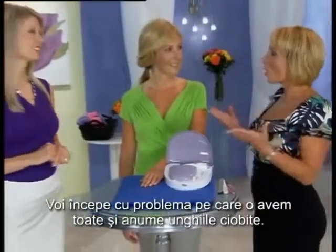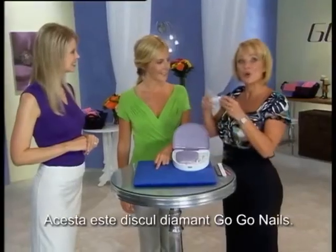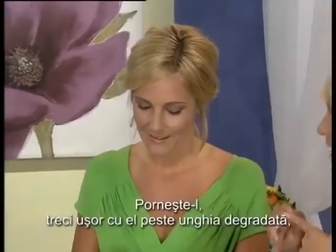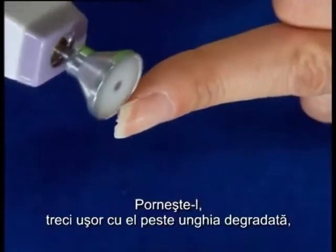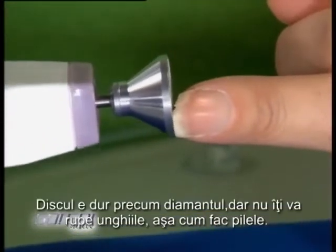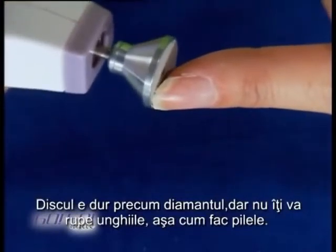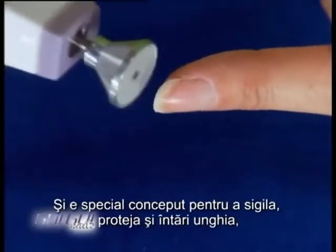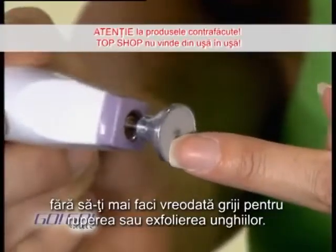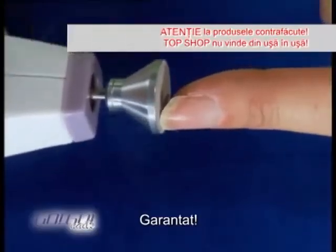Let's start with a problem all of us face, and that's a chipped, jagged nail. This is the GoGo Nails diamond disc. Here you go, Twyla. Just switch it on, glide it across the top of your damaged nail, and the diamond disc will repair it instantly. GoGo Nails diamond disc is hard like a diamond, but it won't tear your nails like files do, and is specially designed to help seal, protect, and strengthen the nail, so you won't have to worry about chipping or peeling ever again. Guaranteed. What do you think?